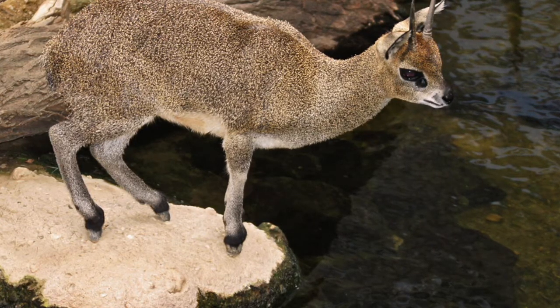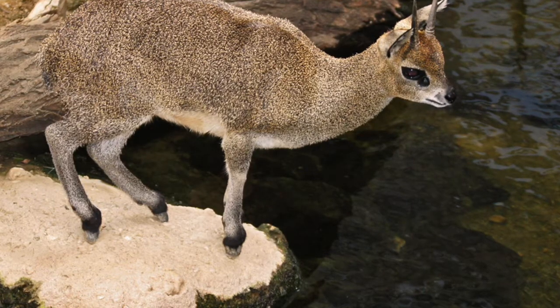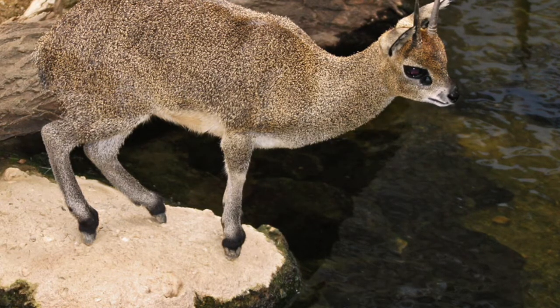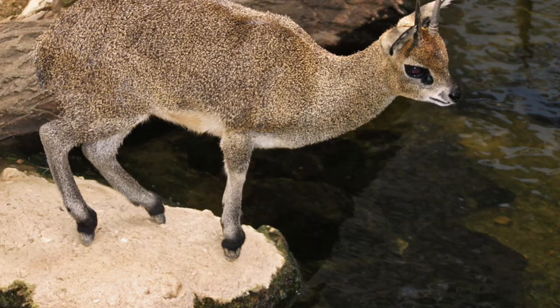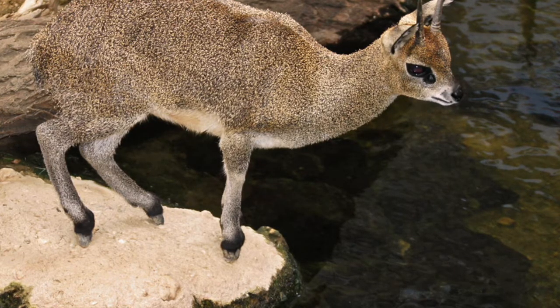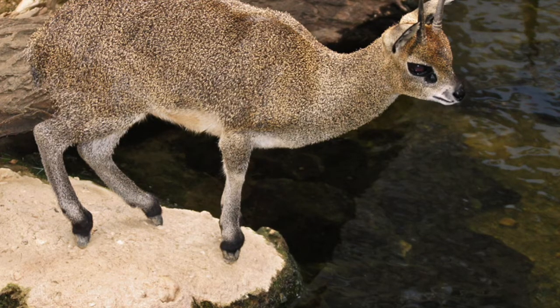Klipspringers eat a variety of evergreen shrubs, vines, flowers, seeds, and forbs. If it is urgent, they leave their homes far away to feed on the plants they eat. That gives them all the water they need.